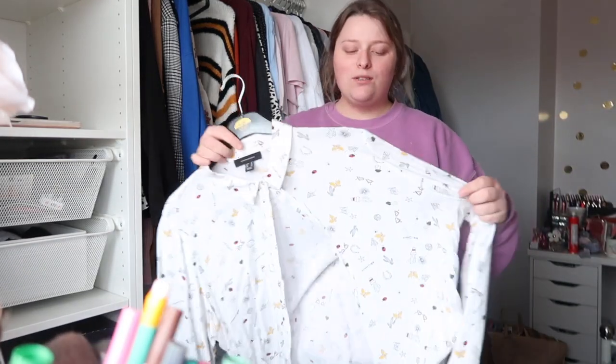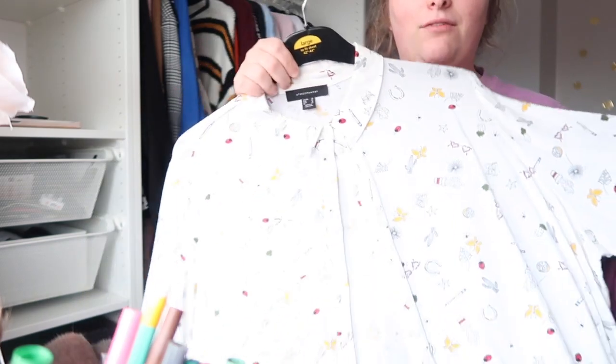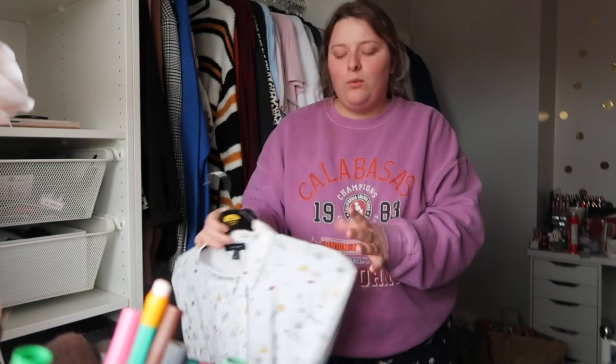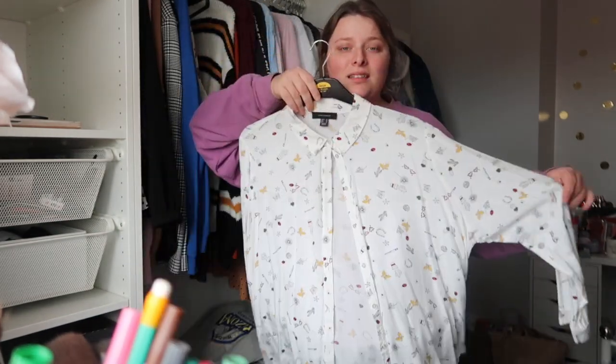But yeah, things like this, I'm not gonna wear this anymore. I used to love this back in the day. Used to wear this all the time, but I probably haven't worn it in like 4 years. So why is it still in my wardrobe? I don't know. It still fits, but we don't need it. Here, all these clothes, they're gonna go. So I have done the clothes now.